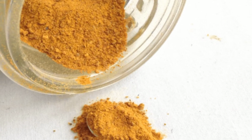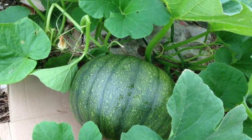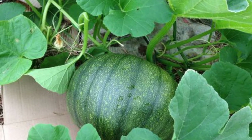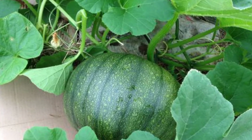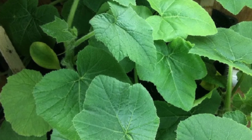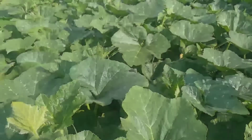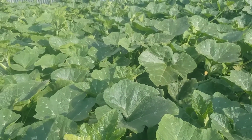in another form. It is very important for people to consume pumpkin, because it's a fruit that is rich in beta carotene, and the leaves are full of iron, and these are very good for people who are breastfeeding and also for expectant mothers.